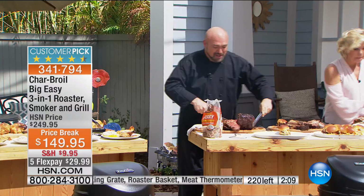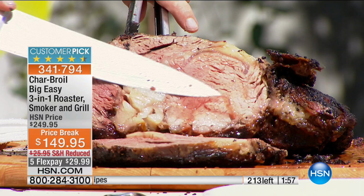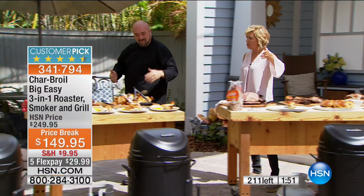A little bit of Montreal steak spice, courtesy of one of the best food stylists in the country right there. And you've got... Holy moly. Guys, this is 10 minutes later. It's still worthy of the cookbook picture. Isn't that incredible? Honestly, it's like prepped for a cookbook.